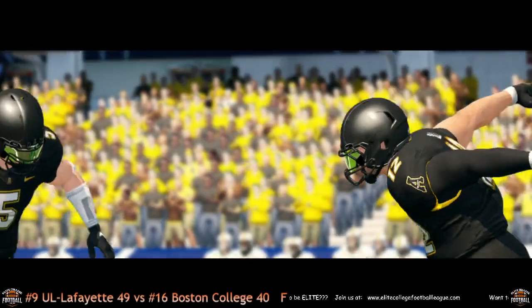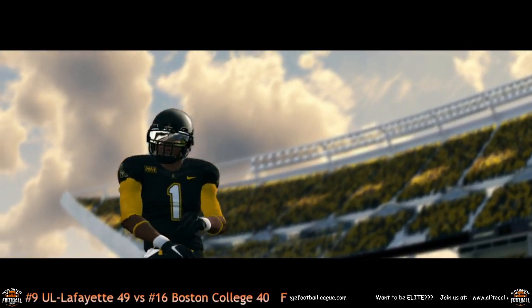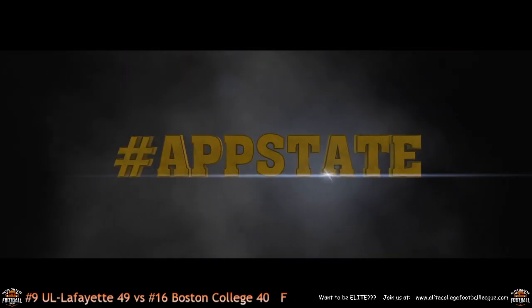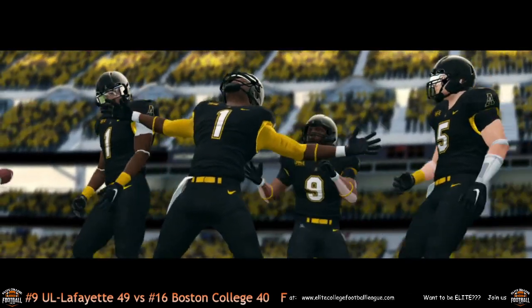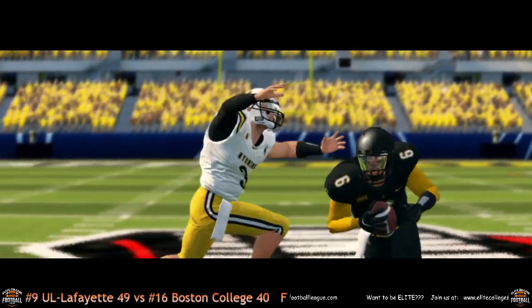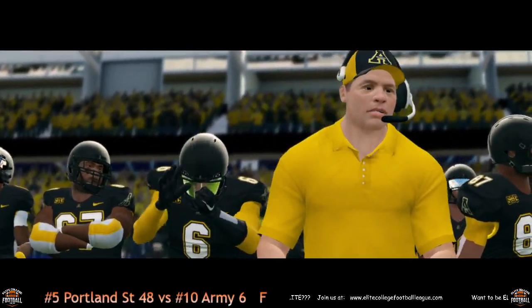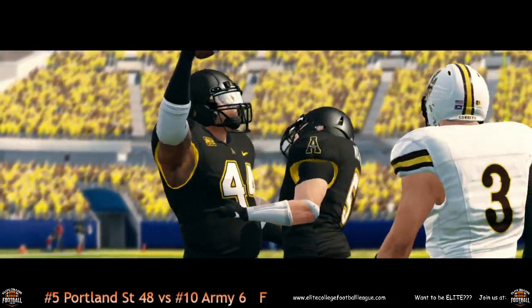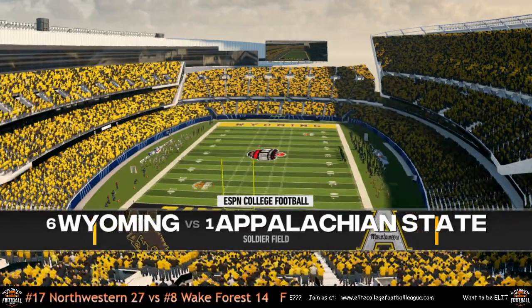Here we go, folks. Welcome to the first Friday of this ECFL season. Matchup between the powerhouse Appalachian State and the number 6 team in the nation, the Wyoming Cowboys, who we get to see in that new look uniform after rebranding from Arizona State.